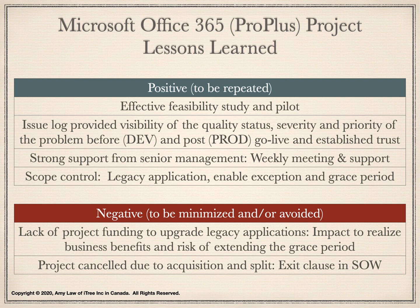The investment identified new opportunities, provided valuable information about options, improved project focus on the right solution, and identified a valid reason to undertake the recommendation. The project had an effective issue log and logging process. It provided the visibility of the quality status.